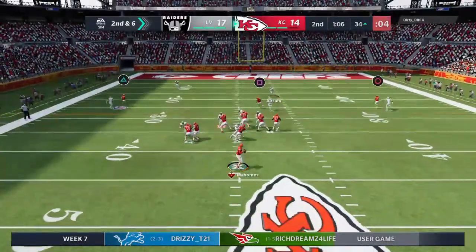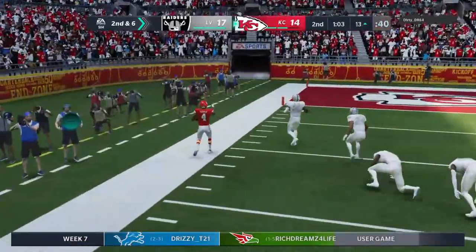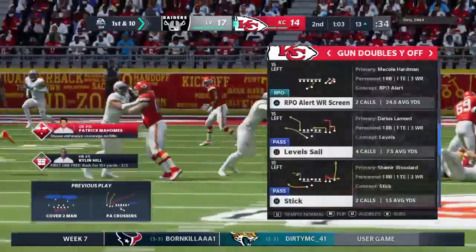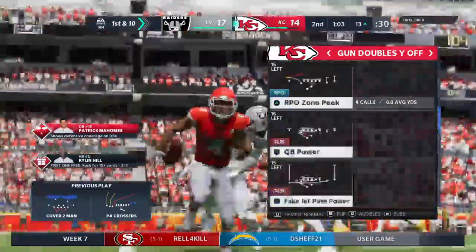They go play action. Now Mahomes completes it to Hardman. And he'll go out of bounds inside the 15-yard line. A gain there of 21 yards. So 5 plays on this drive, Charles. All passes, all completions. And just like that, they're in the red zone.